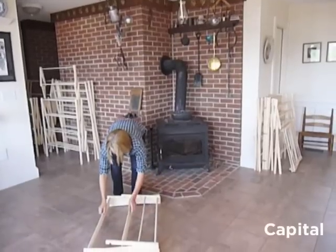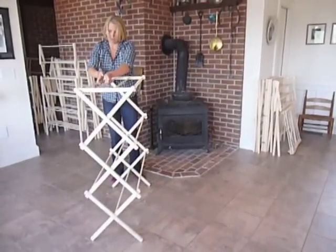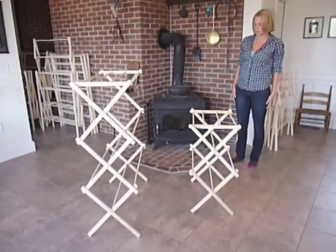The Capital and Mini Capital are collapsible for easy storage. The Capital is still nice and wide at 36 inches, while the Mini is 24 inches wide. The Capital has 31 feet of drying space, while the Mini Capital has 15.